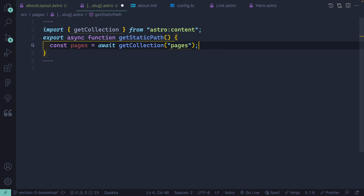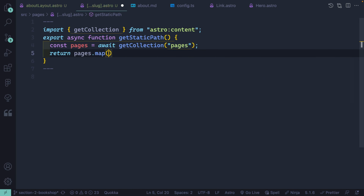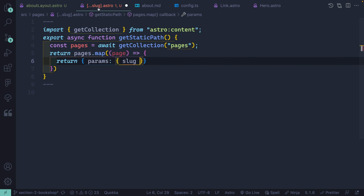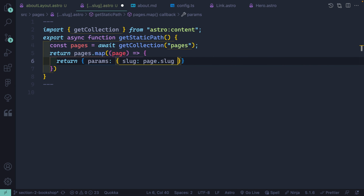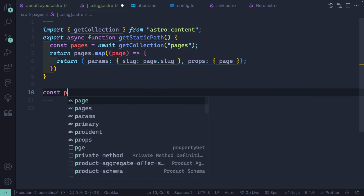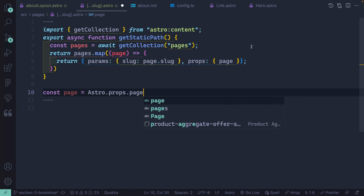And there we go. Now all I want to do is return, and I want to map through the pages, which in this case I know is only going to be one, but I'm going to take the page and I want to return two things. First of all, I want to go ahead and return params. And this will just be the slug because that's what I named the file. The slug will be the page.slug. Again, this just comes directly from the content collection. And then secondly, I'll have props, and this will just be the page itself, which will give us all that front matter. Then inside the rendered route, I want to grab what I'm going to just call page, and this will be from the Astro.props.page, which will be right here. So I'm getting this and adding it to the actual route itself.